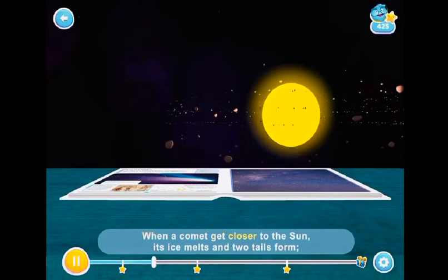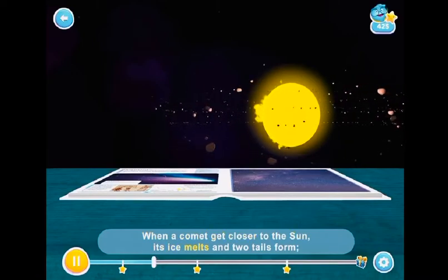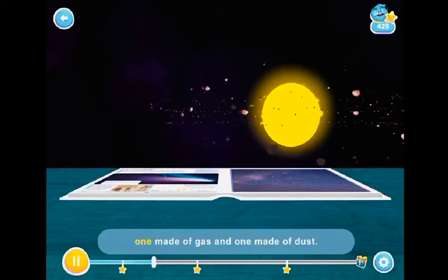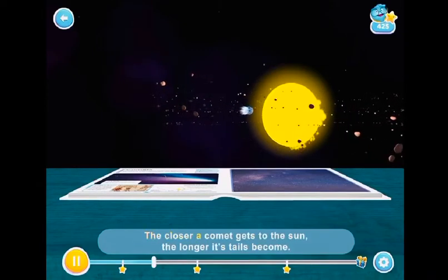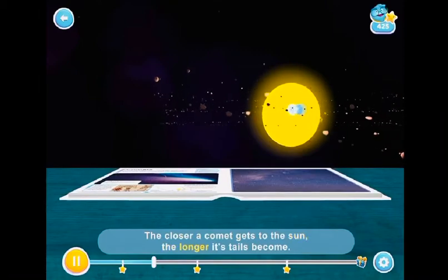When a comet gets closer to the Sun, its ice melts and 2 tails form, one made of gas and one made of dust. The closer a comet gets to the Sun, the longer its tails become.